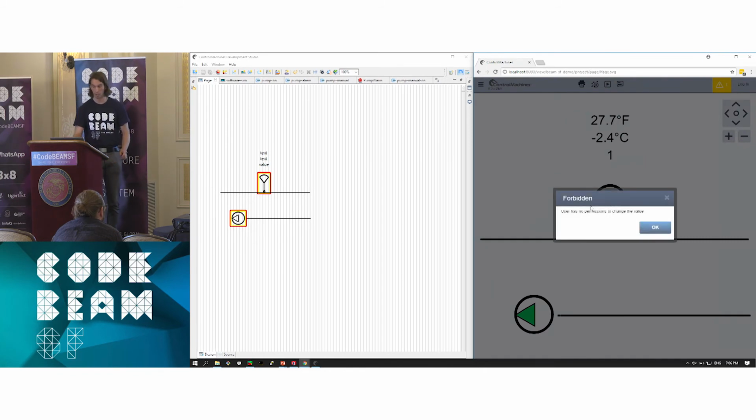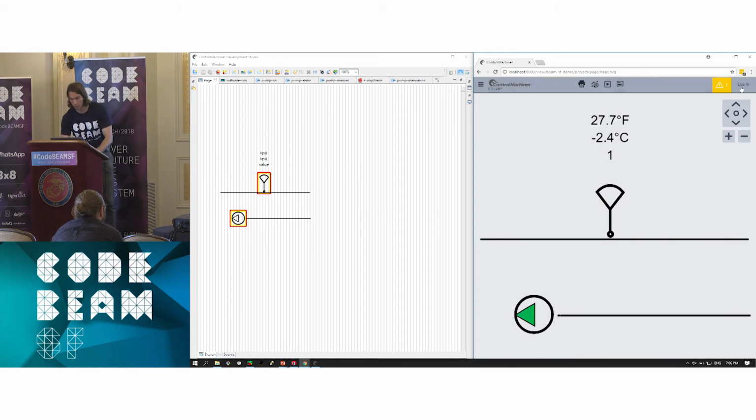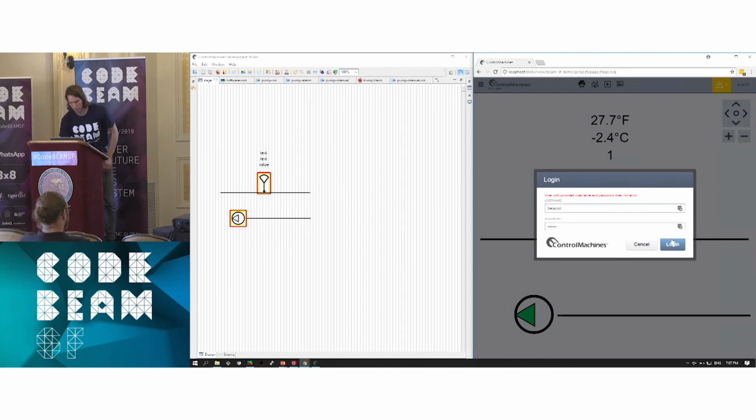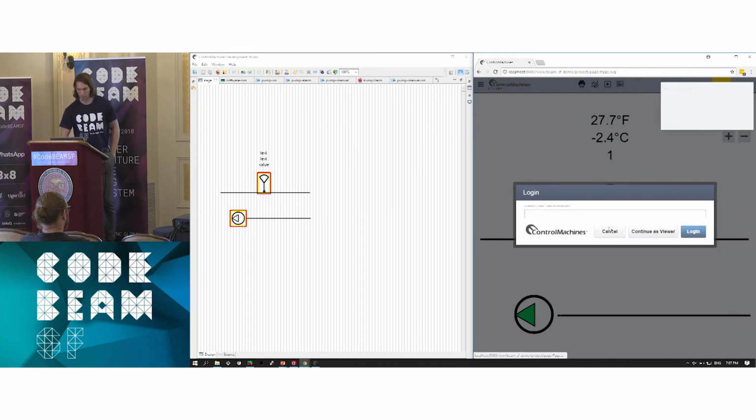I wasn't logged in, so I couldn't change it. But if I log in, it should be like a BMS. I will log in. And I will actually change the value, so I will use my digital key to enter this.